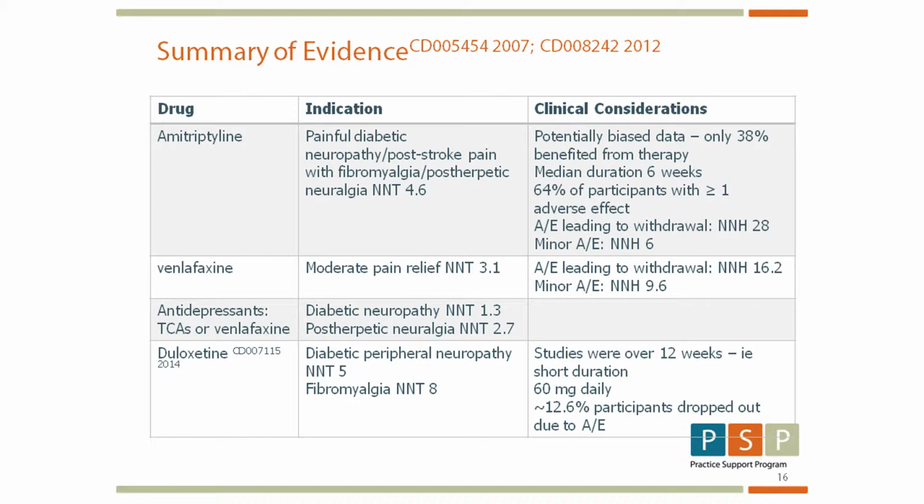The other medications here, venlafaxine, and the general group of tricyclic antidepressants such as nortriptyline, sertraline, and diazepamine are lumped in together in that third line. So without reiterating the far sidebar, there's quite a variation in terms of how to prescribe the medications, and I'm going to go into that in detail in the next few slides.